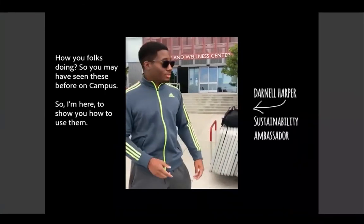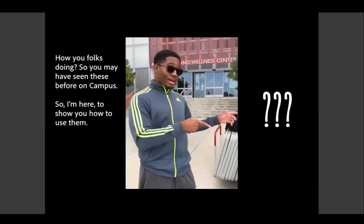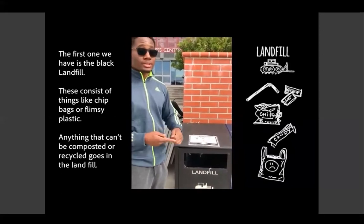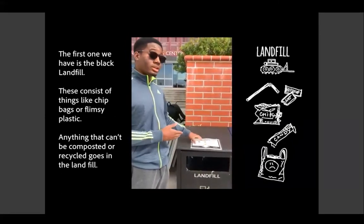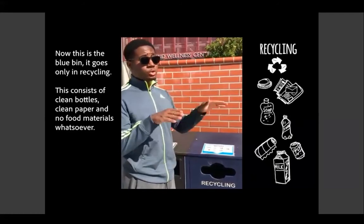How you guys doing? So you guys may have seen these before on campus. So I'm here to show you how to use them. The first one we have is the black landfill bins, okay? So these consist of things like your chip bags, your flimsy plastic, anything that can't be recycled or composted goes in the landfill. So this is the blue bin. This is only for recycling. So this consists of clean bottles, clean paper, and no food materials whatsoever.